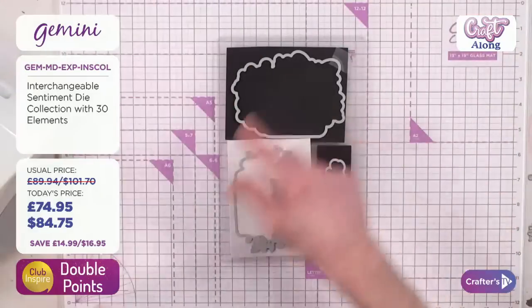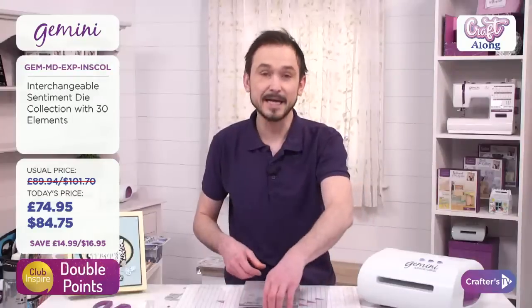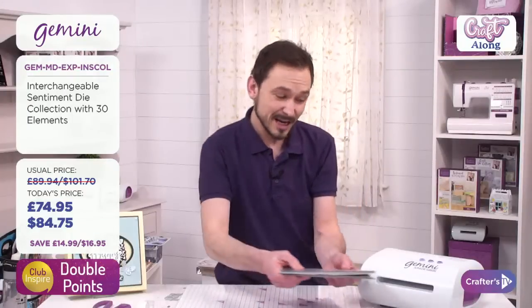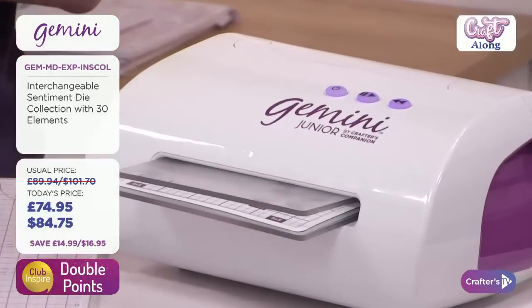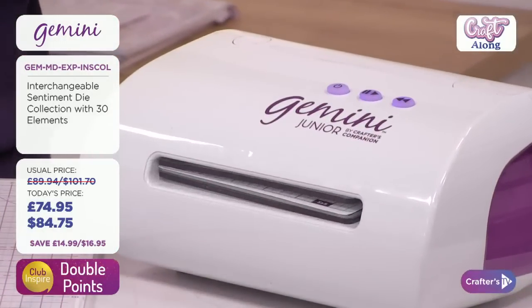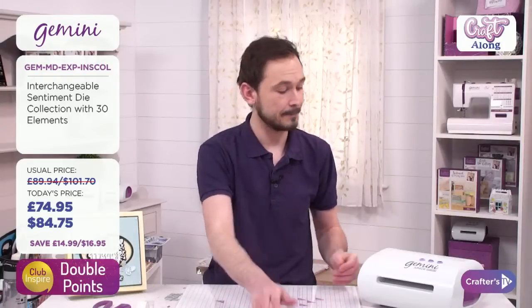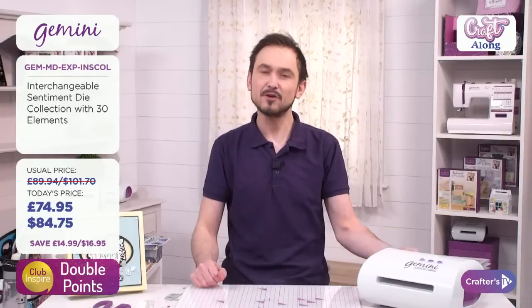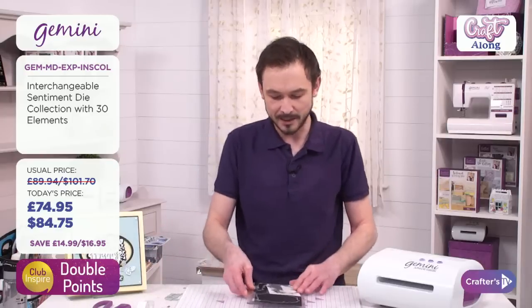It also goes to show as well, Joe, sometimes you think the Gemini Junior, yeah, you can get some layers, but not quite a lot. It goes to show that we've got two of the main layers from our interchangeable dies, plus a backdrop for a sentiment, and they've still all fitted on a Gemini Junior plate. So I think it's when you see it that you think, gosh, you absolutely can get quite a few elements on your plate at once.